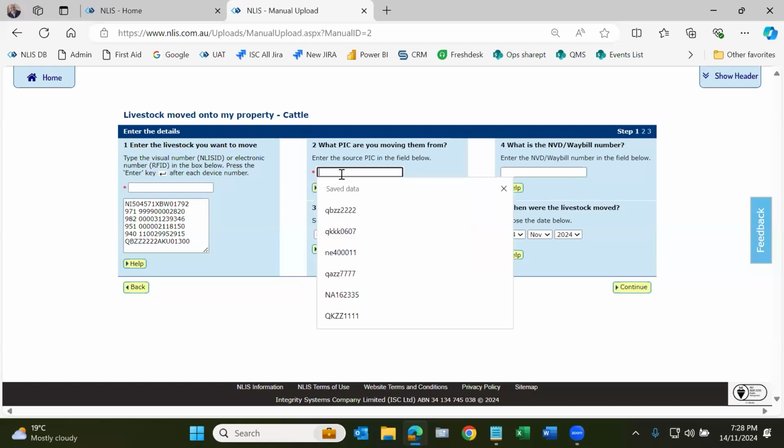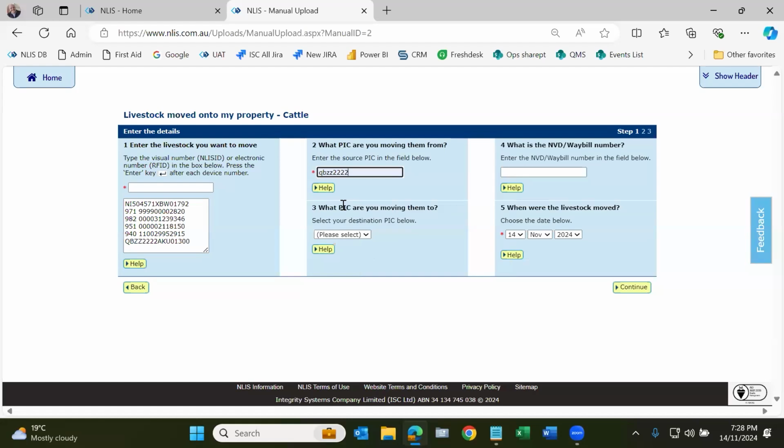Where have they come from? And if you receive an NVD, a paper declaration, you know where you bought them from. Always ask for the PIC. You must enter in their property code, which is the PIC, and it goes against your property code. So these are my test accounts. I'll go back to these.